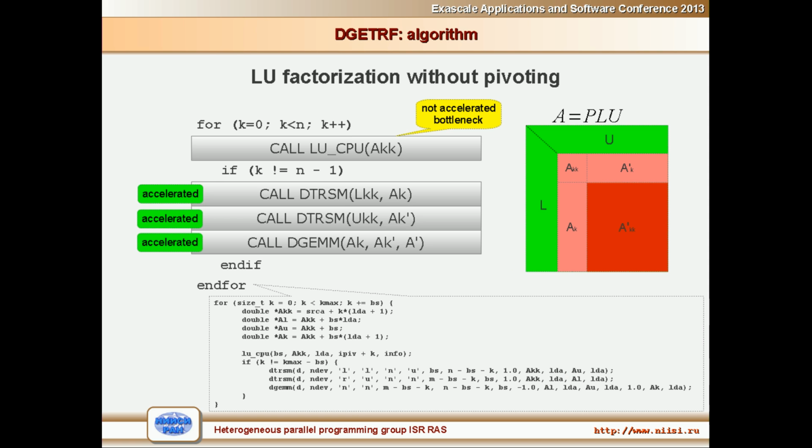We use the most simple algorithm for LU decomposition, an algorithm without pivoting, to represent the actual workload. The small block is processed on the host, then the corresponding L and U parts are calculated by TRSM call, and the trailing matrix is updated by DGEMM. So the concurrent CPU part is a non-accelerated bottleneck of the algorithm.